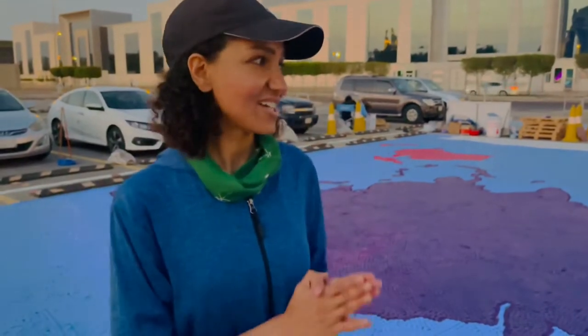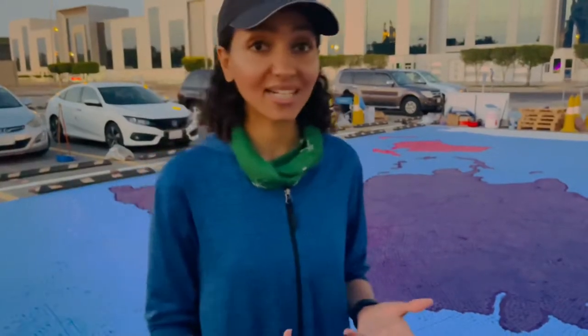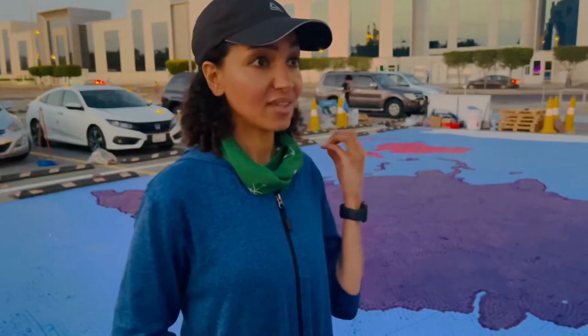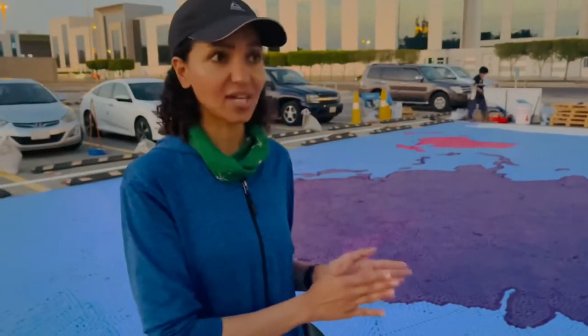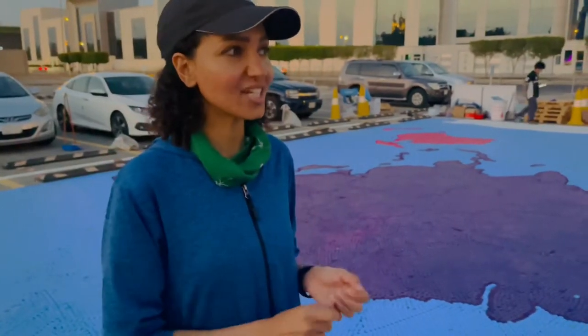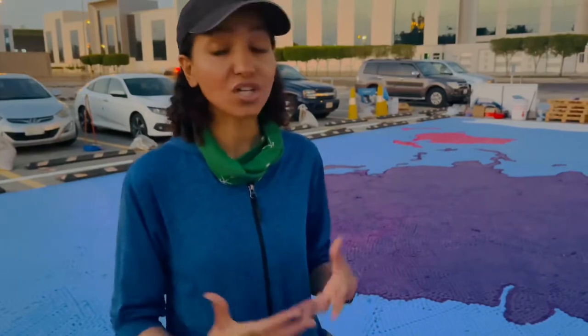Fadli, and I just finished the world's largest map out of water caps. The idea came from that boy who asked me this question while teaching him about global warming and recycling. He said, "Miss, I never see my parents throwing the water caps or the plastic items in their trash can." Then that question really hit me, and we said we really should model, walk the talk, and show them what these water caps can do.